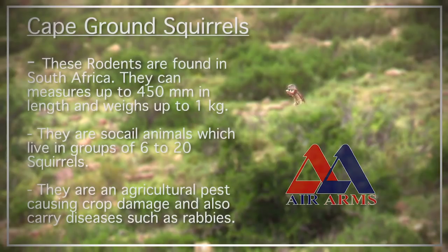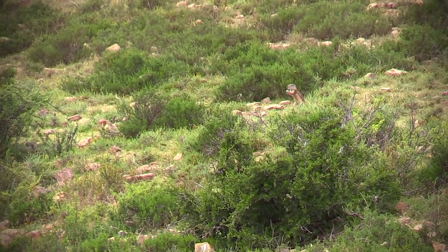The Cape ground squirrel, quite an interesting little critter. These rodents are found in South Africa. They can grow up to 45 centimeters in length and weigh up to 1 kilogram.